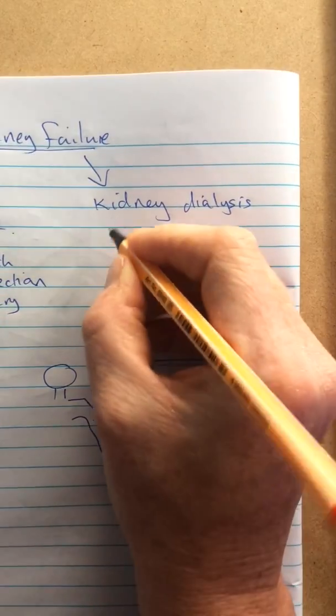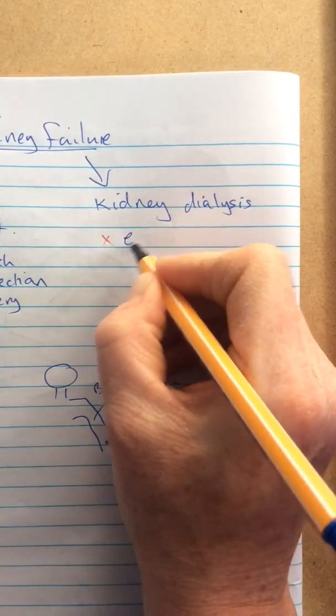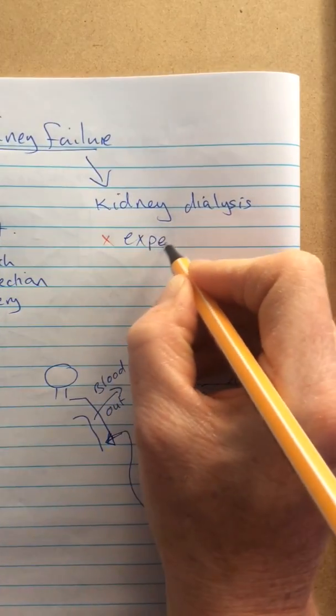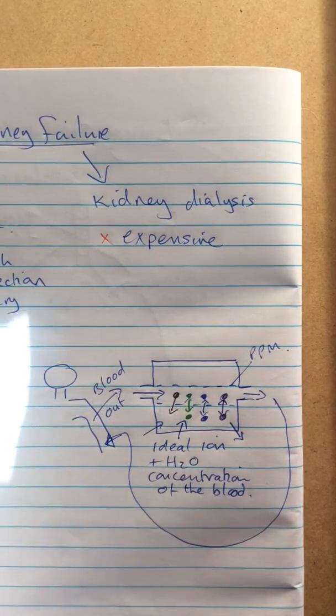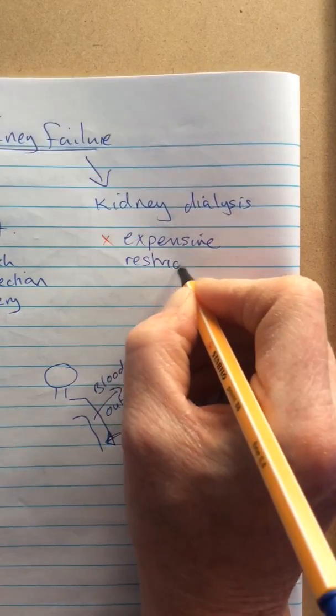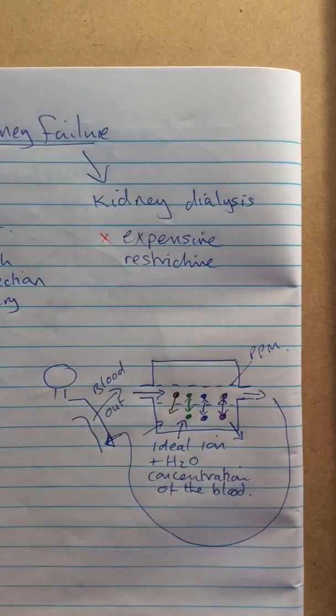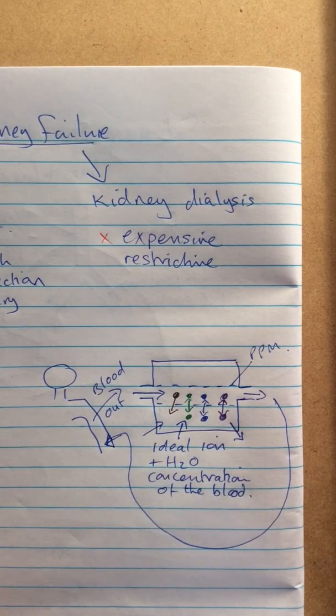Downside of this, so there's got to be pros and cons to everything. A downside of this is it's damned expensive. So kidney dialysis machines are really expensive. Things have changed a bit now, but it's also very restrictive. So I had a friend who, a very long story that I'm not going to tell you now how I met her, but anyway, she had to have kidney dialysis and she had to go 3 days a week to the hospital and be there all day plugged into the machine.